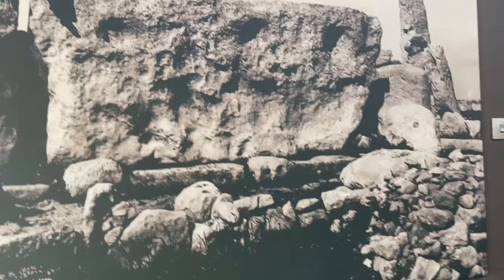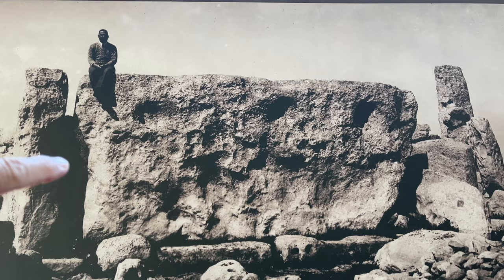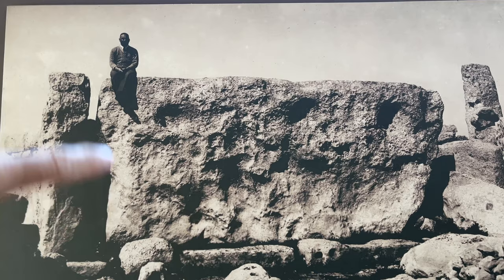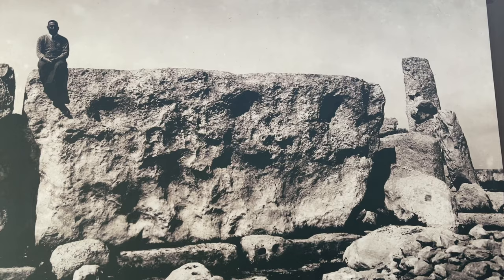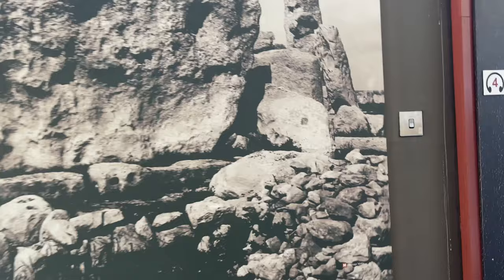Just for reference, it's always hard to tell how big the stones are. So this is the site, Ħaġar Qim. There's a guy up there on top of the stone. So think about what that looks like. Let's just say he's 6 feet tall. That stone's probably 10, 12 feet tall. And then how long do you think this is? If you laid him out, maybe 6, 12, 18, 20 feet. And it probably is at least 3-4 feet thick. So how much do you think that stone weighs?